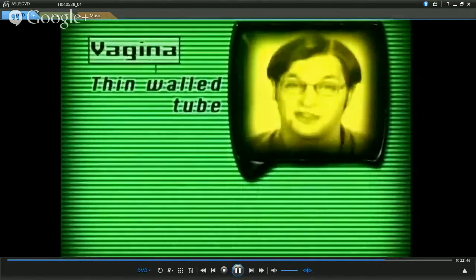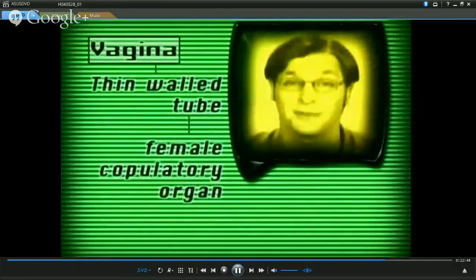The third duct is the vagina. The vagina is a thin-walled tube that is the female copulatory organ. The vagina is also a passageway for baby delivery and menstrual flow.